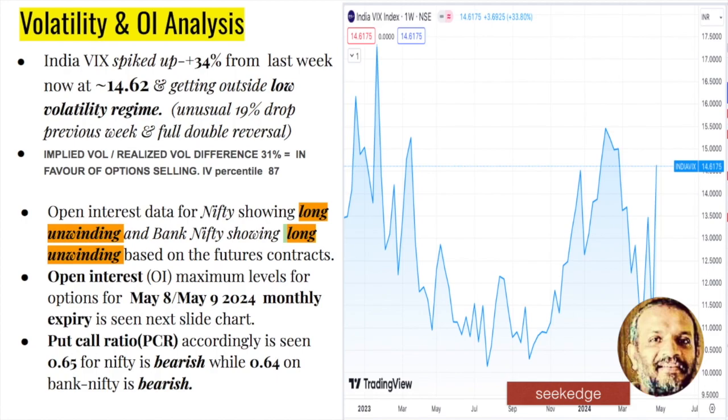And the open interest: the futures open interest is showing long unwinding on both indices, which means people are unwinding their long positions, and that may lead to more fall.